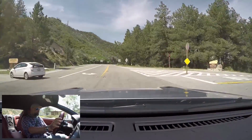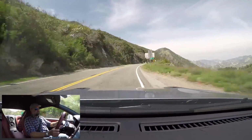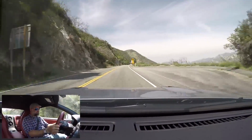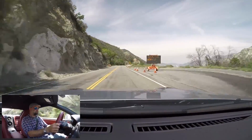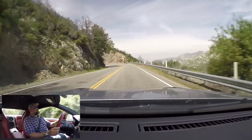Chris? Still fast, though. Still fast. Construction ahead. We'll have to be careful.